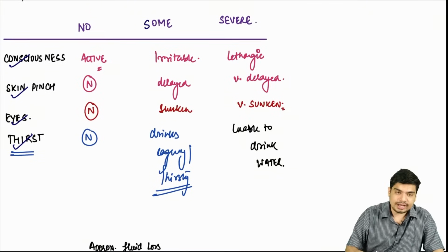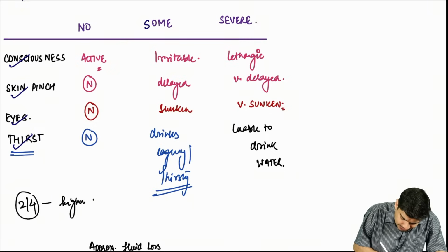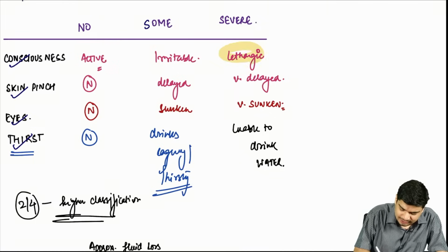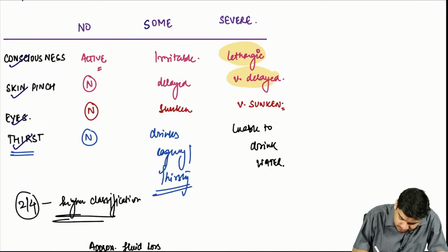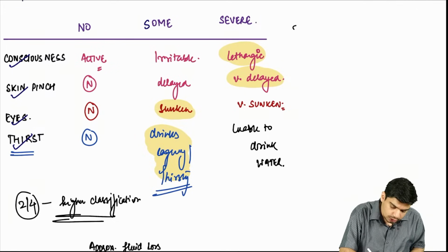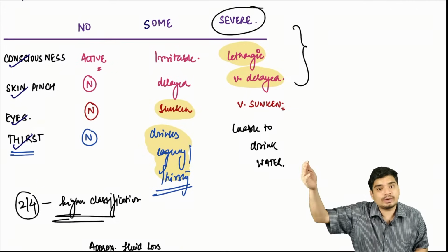So how do you classify? If there are any 2 out of the 4, you will take the higher classification. I'll explain it with the help of an example. Let's say the child is lethargic, skin pinch is very delayed, eyes are sunken, and the child is drinking water eagerly. Let's say this is the clinical scenario given. So 2 out of the 4 of severe is being met. So the higher one is going to be chosen.